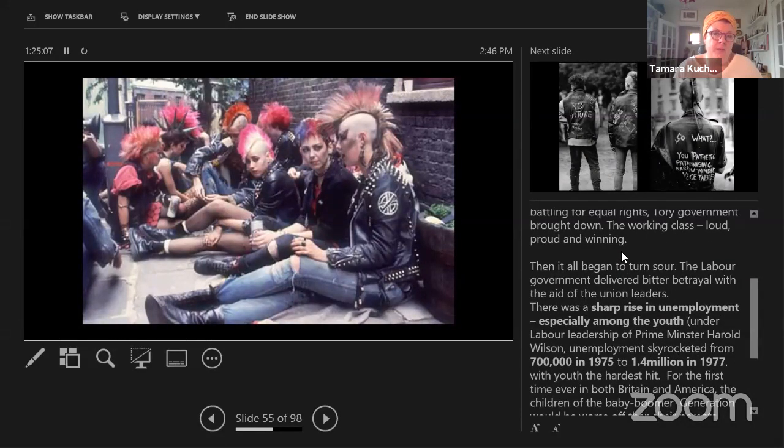Britain was near bankruptcy. They had to get loans from the International Monetary Fund, who imposed restrictions that were so tight that it saw some of the greatest cuts to social services in England in decades, since certainly before World War II. So a lot of people felt betrayed by Labour leadership. There was a sharp rise in unemployment, especially among youth.